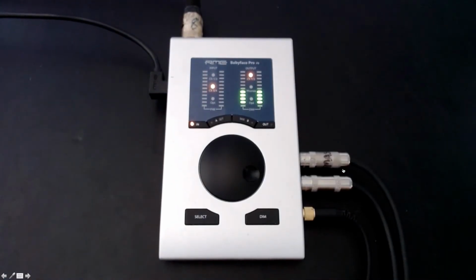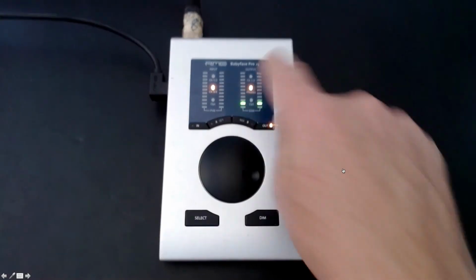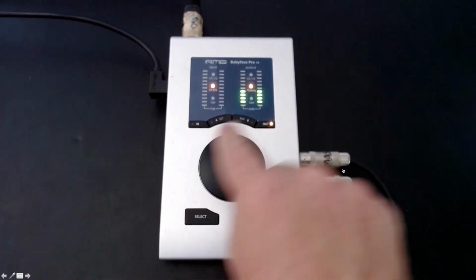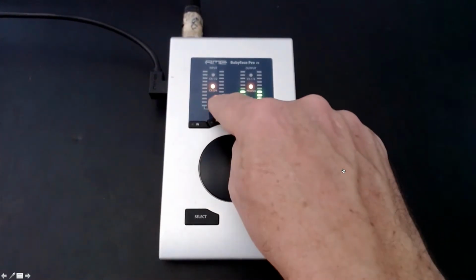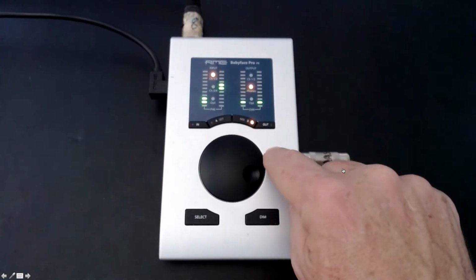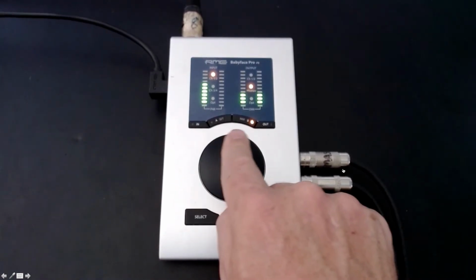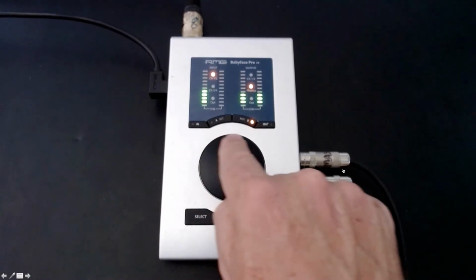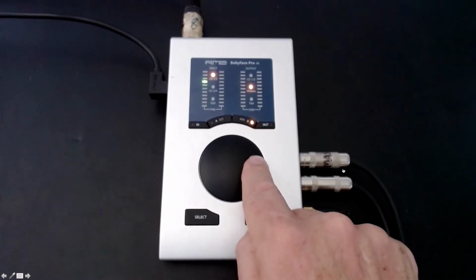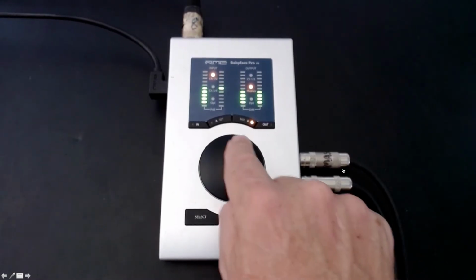What about mixing? I mentioned that this is a standalone mixer. So how would I mix the level of my microphone to my headphones? Well, I simply go to the headphone out and then hit mix. And I'm already on 3 and 4. So let me go to input 1, hit mix, hit the select button. And now I'm controlling the level of my microphone going to my headphones, my headphone out. If I hit select again, I'm now controlling microphone 2 going to my headphones.